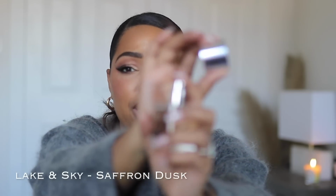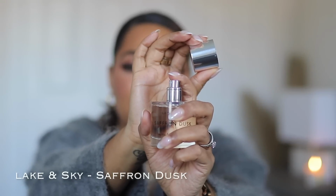Ooh, the atomizer is actually really good. I want to get you guys to see that. It really dispenses like a big amount, but it's very fine. Even though it sounds harsh, it's actually very fine. If you like saffron, this is something you want to try out.